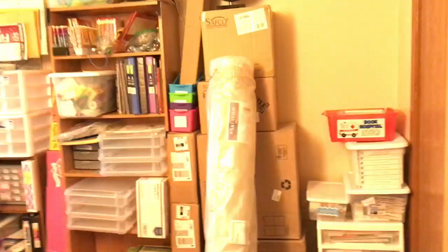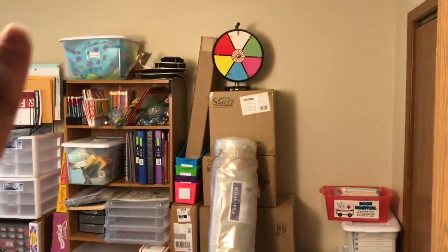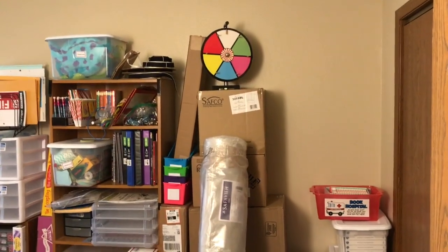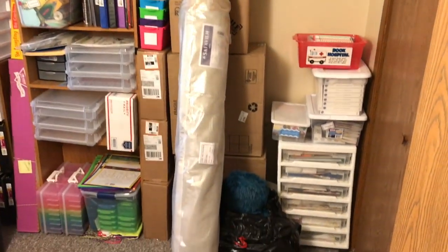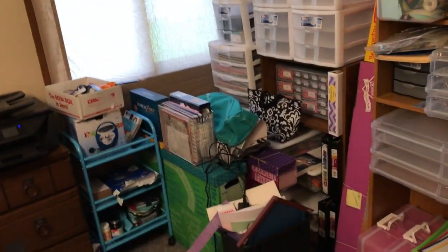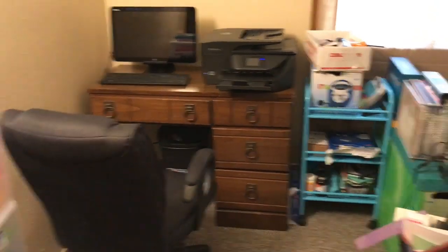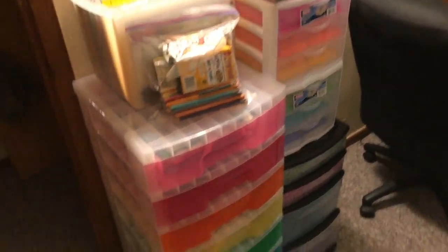And here is my office. So all of this stuff in here is all for school, and some of it will stay here, some of it will go to school. I'm not really sure exactly what's going, what's not right now. And as you can tell, this isn't super organized yet. I've just barely started in here, but this is my office.